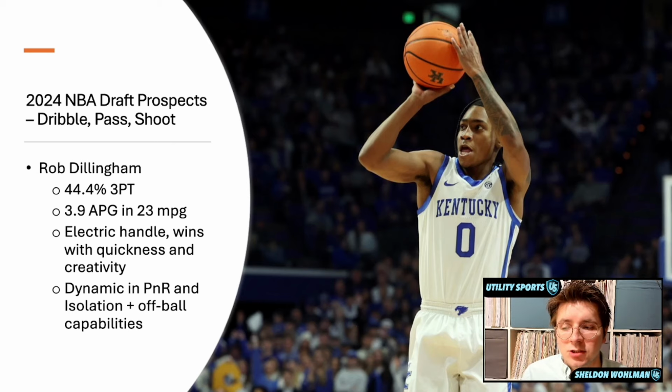He has this creativity to his game offensively where he's able to not only play off the basketball, which is going to be one of the values that he brings to a team, but the fact that he's able to create for himself at a high volume and a high efficiency standpoint. He shot over 47% from the field in his freshman season, and for a small guard, that's a difficult ask, but he shot the ball so well.